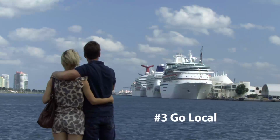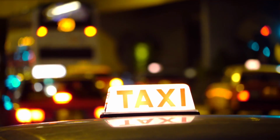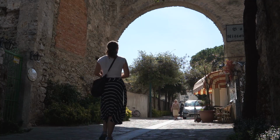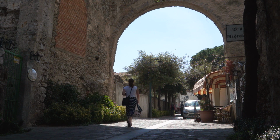A good way of avoiding crowds in a port is go local. Seek out and find people who live and work locally and ask them for tips and advice. Now, there's a couple of things you can do. The simplest thing, of course, is to just get a taxi, ask the taxi driver to take you to places that the locals are going to go and are going to be less busy with tourists. There are a couple of more organized ways you can do that. You can plan those in advance.